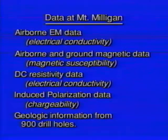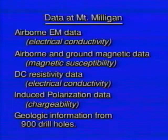The data at Mount Milligan are airborne electromagnetic data, which are sensitive to the distribution of electrical conductivity, airborne and ground magnetic data, which are sensitive to the distribution of magnetic susceptibility, DC resistivity, which are sensitive to electrical conductivity, induced polarization, or IP data, which are sensitive to chargeability, and geologic information from 900 drill holes.